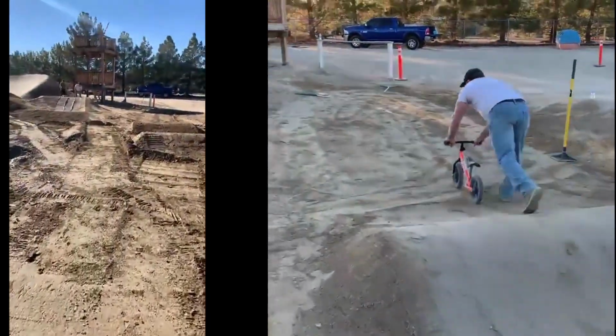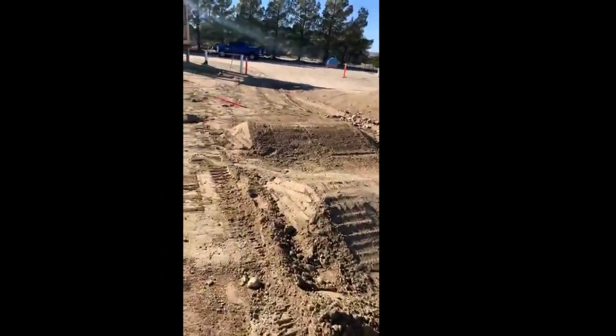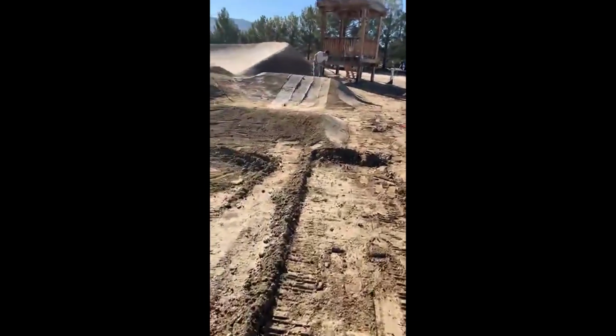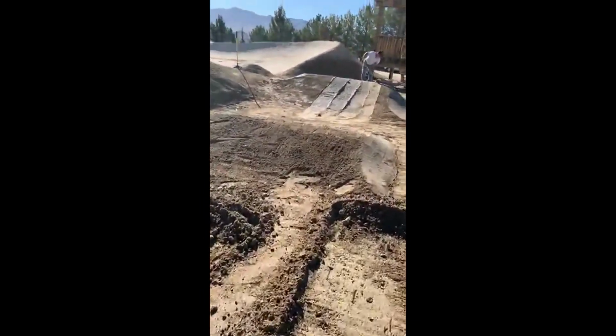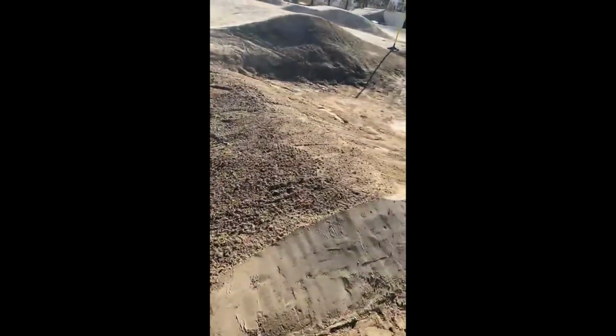So it's pretty cool to see all the effort, all the work that goes into building this sort of thing. And you can really see how much blood, sweat, and tears all the volunteers put in at this sort of place.